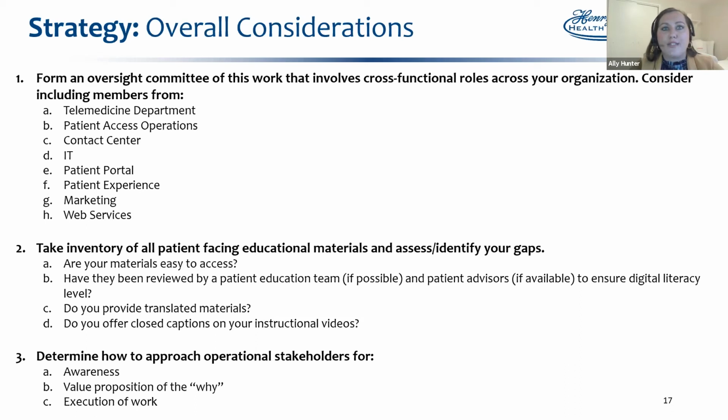And what are some of those gaps that you can identify initially? And are individuals who don't look like you, who don't have the same abilities as you, reviewing these to help you find some of those gaps? And then lastly, determine how to approach operational stakeholders for awareness of this initiative and these strategies, the value proposition of why this work is important. I know sometimes that can be the biggest rub because sometimes there's dollars associated with this type of support work, but there is a strong need from the patient population.